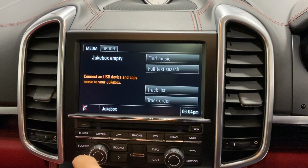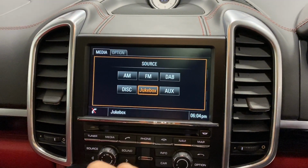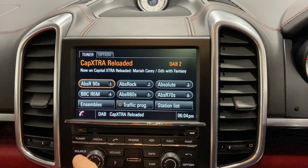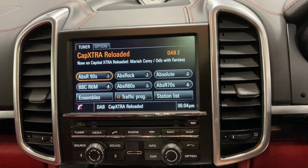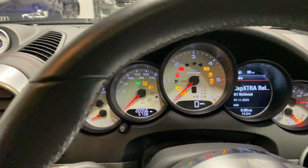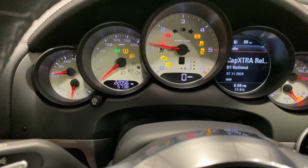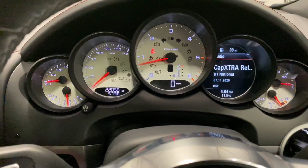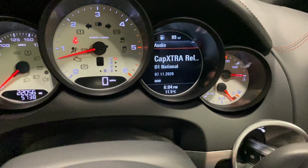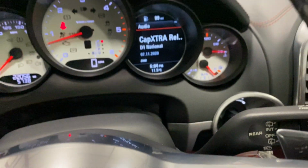This has got various different music playback, so you can play from the jukebox, which is the internal hard drive, auxiliary port, USB. It's obviously got DAB radio, etc. So yeah, everything's on this one that you'd need. Looking through here, I'll start it up. There we go. So you can use this button to control this screen here.